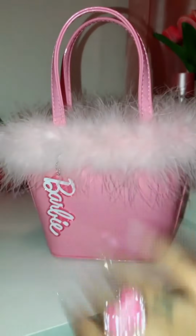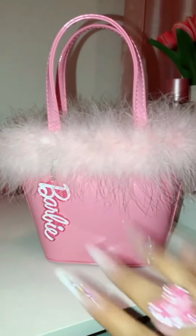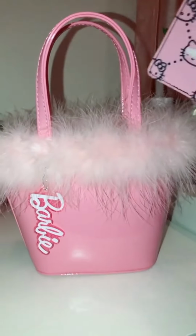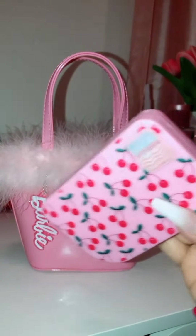It's so pretty, it's giving Barbie. I love the fuzzy rim and I already added the Barbie keychain. And let's fill her up. So for my wallet, I'm just gonna use this Hello Kitty card holder and it's not gonna take up too much space. I'm gonna take this just in case I cry and have to take out my lashes.